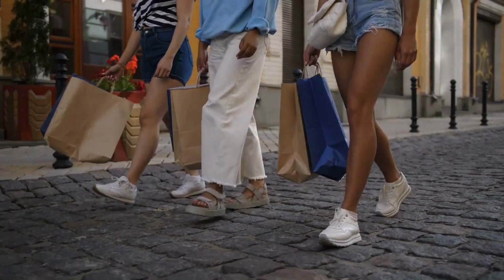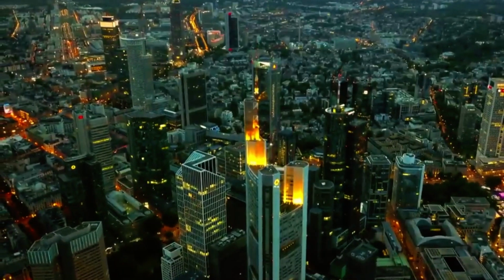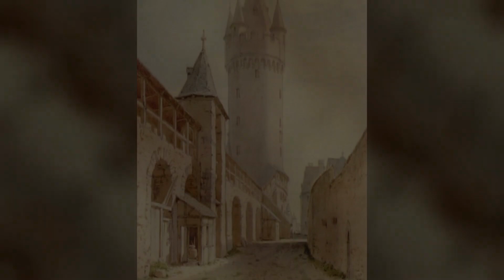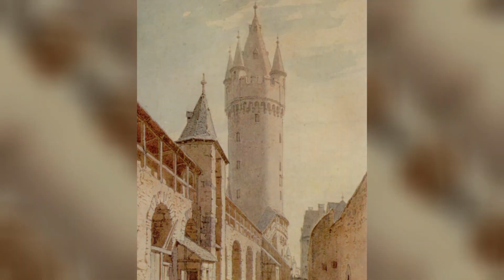Whether you're seeking a leisurely stroll, a shopping adventure, or a moment of relaxation with a cup of coffee, Old Town Center has it all. Delve into the archaeological gardens where remnants of a Roman settlement whisper tales of the past, and witness the grandeur of an imperial palace that harkens back to the days of the Carolingians.